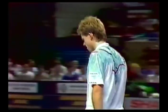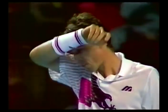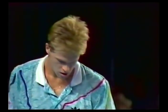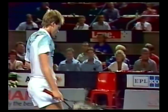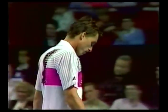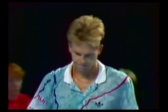Well, I imagine Edberg feels like he's looking down the barrel of a gun when he misses that first serve and gives Lendl the chance to look at a second serve like that. The ball was there to be hit. Good length on that second serve, though, considering the situation. And again, the serve into the body, jamming Lendl. Advantage Edberg. And that brings up match point, and a chance to move into tomorrow's final.